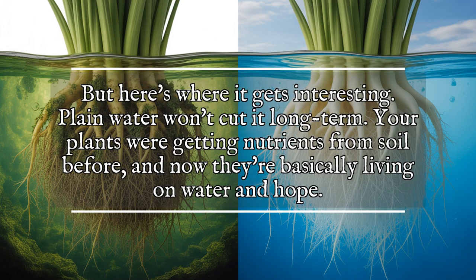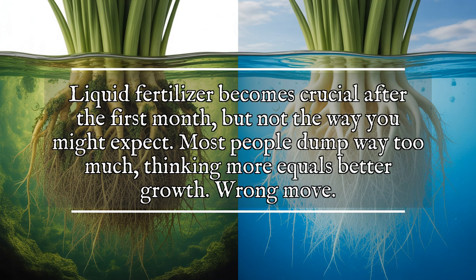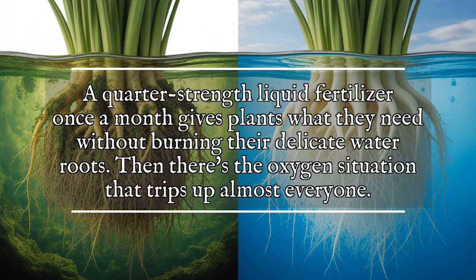But here's where it gets interesting. Plain water won't cut it long term. Your plants were getting nutrients from soil before, and now they're basically living on water and hope. Liquid fertilizer becomes crucial after the first month, but not the way you might expect. Most people dump way too much, thinking more equals better growth. Wrong move. A quarter-strength liquid fertilizer once a month gives plants what they need without burning their delicate water roots.